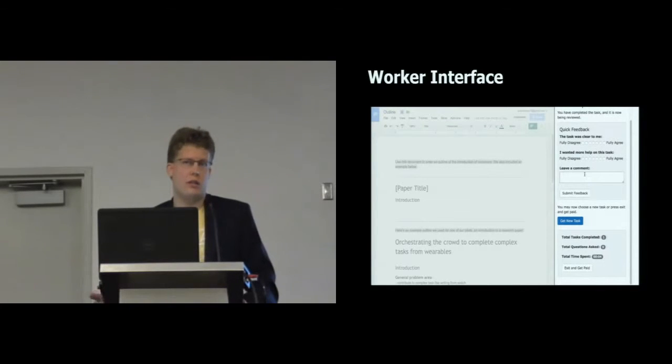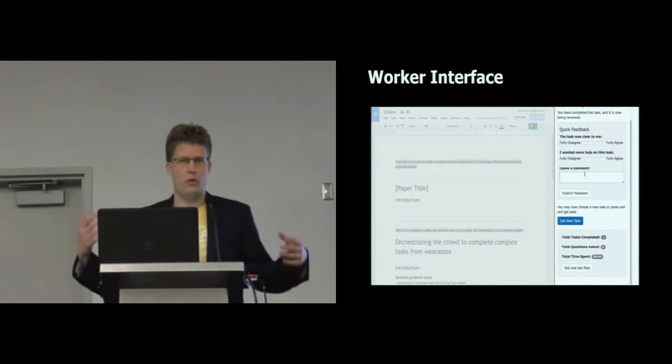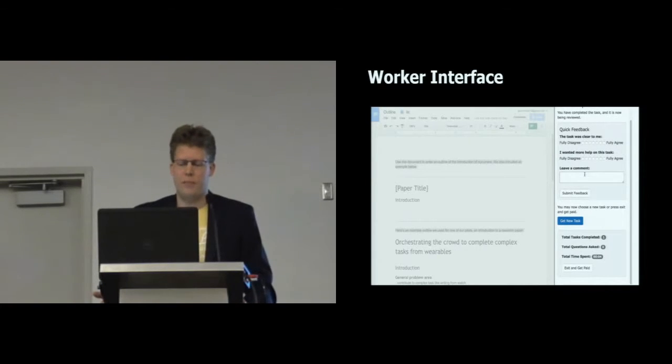What happens at this stage is the smartwatch user gets notified. We also send a screenshot of the edits that were generated by the crowd worker, and so the smartwatch user can review these edits on the smartwatch. In addition, the crowd workers can provide feedback regarding our system. We were interested in hearing from crowd workers what they think about this crowd interface. But they can also give feedback to the smartwatch user, rating task clarity and other issues that may arise.